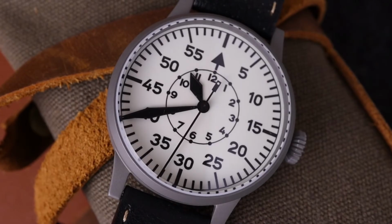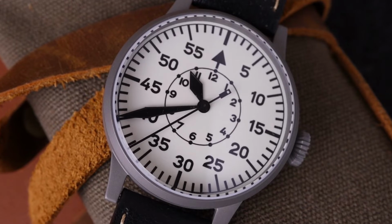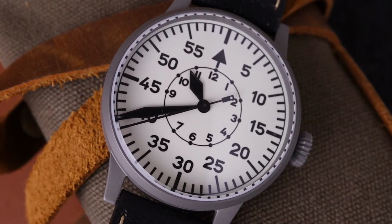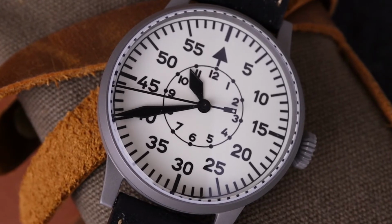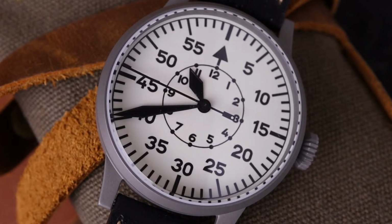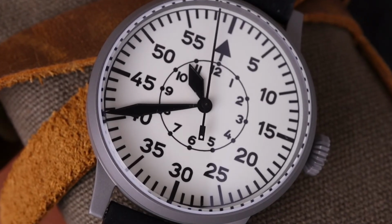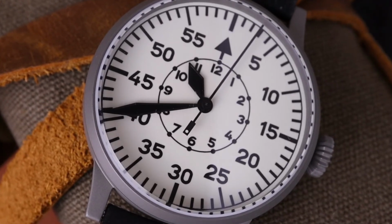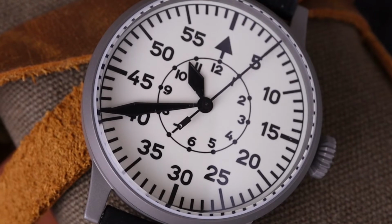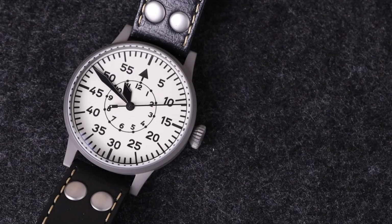Type A format emphasized the hours with the large Arabic numerals, whereas the Type B, which we're looking at today, had its emphasis on the minutes and the seconds by displaying the minutes larger than the hour numerals. These watches would be lent to the pilots and then later returned after the mission, which is why finding an authentic pilot's watch today is next to impossible. You can still find them on eBay, but knowing their authenticity can be a bit tricky, and also they're going to be really expensive.